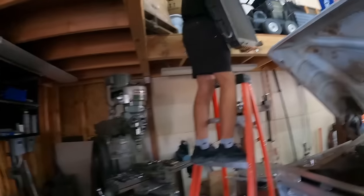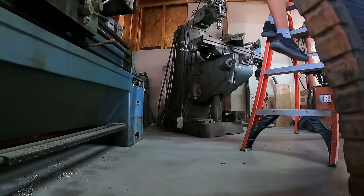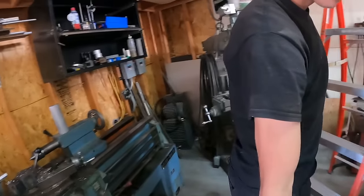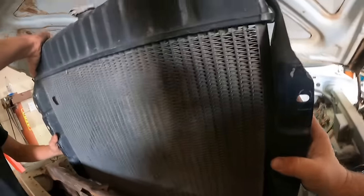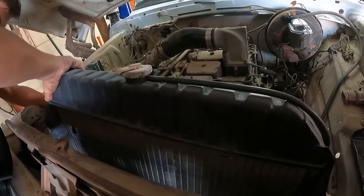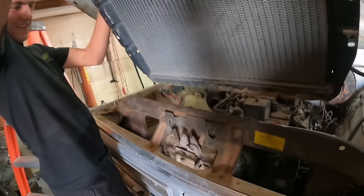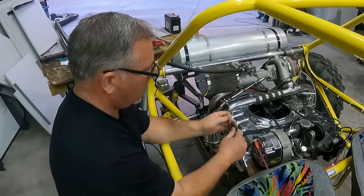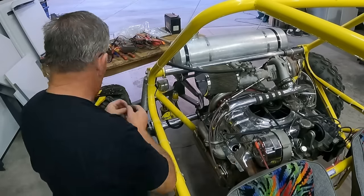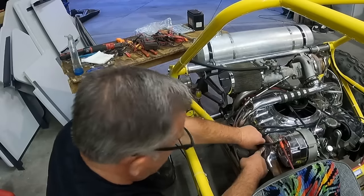Oh, hang on. Stand by. I need both hands for that. All right, go ahead and I'll take this side of it. What does it sit on? I don't know. It'll go right to the bottom of the floor, won't it? All right, so it's gonna take both of us to install this. Okay.